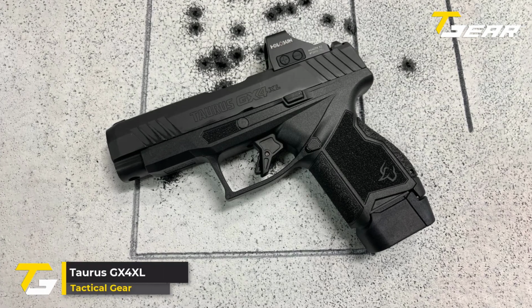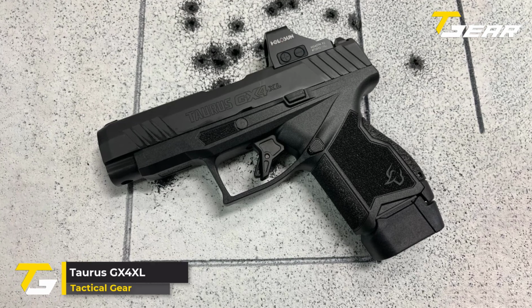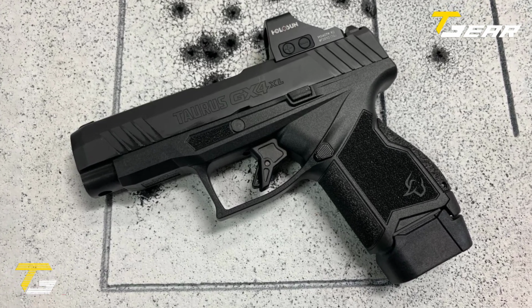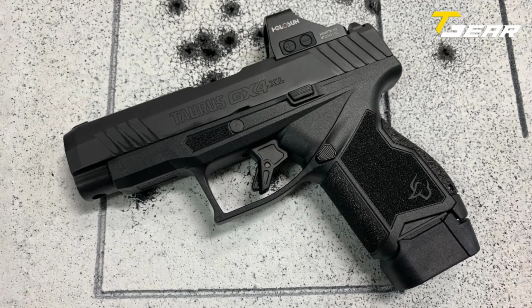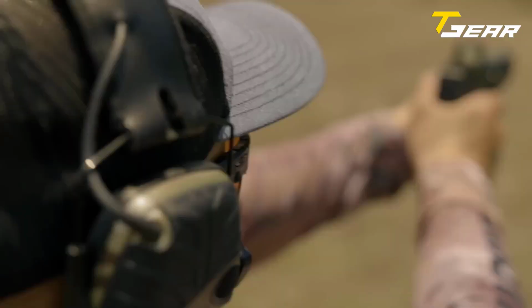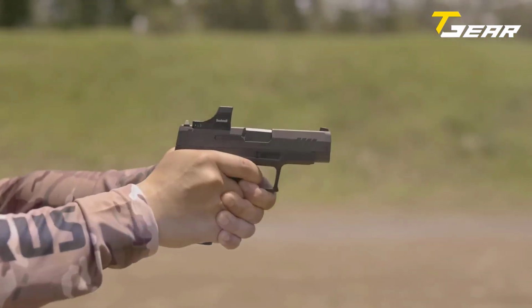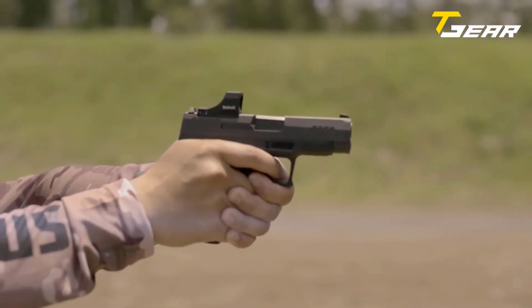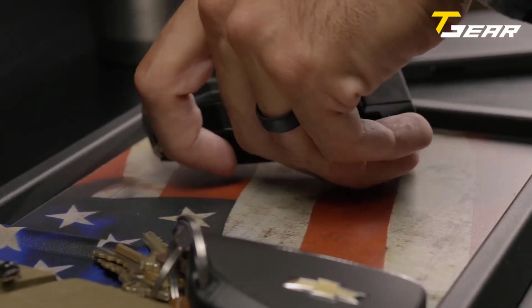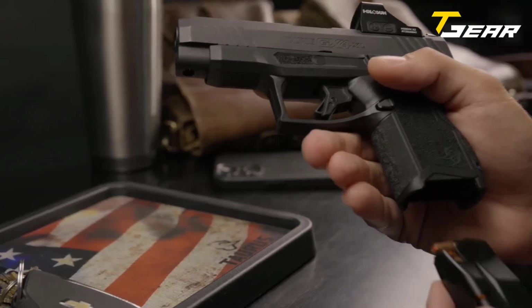Taurus GX4XL. The Taurus GX4XL has taken the concealed carry market by storm with its impressive features and an affordable price tag of $470. This micro-compact 9mm Luger pistol is designed for those who prioritize performance and convenience in a compact firearm. With a capacity of 13 rounds, the GX4XL ensures you're ready for any situation.